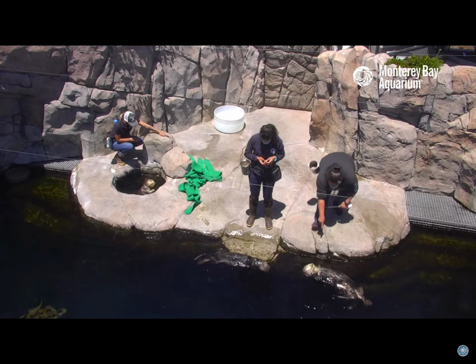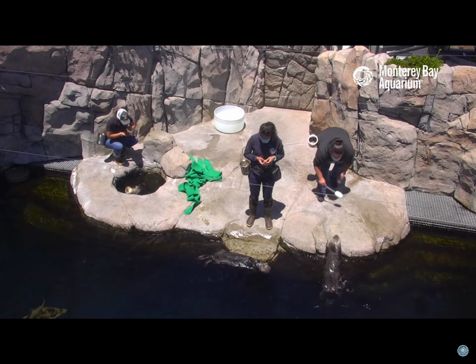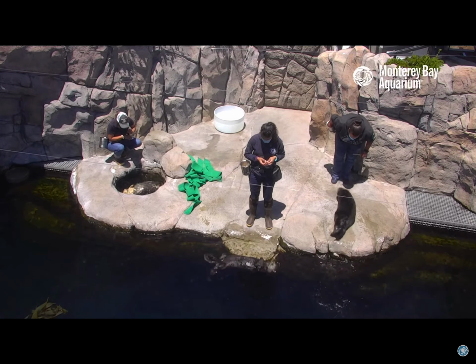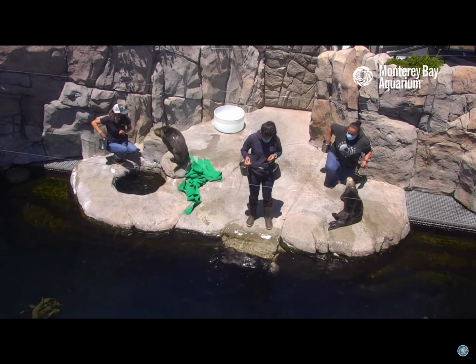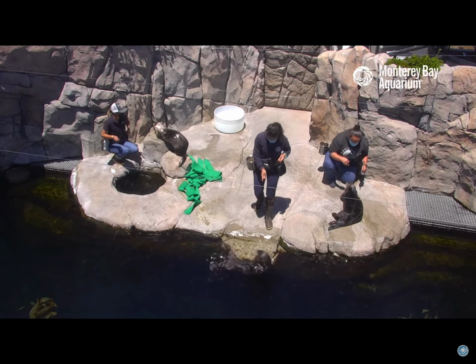You may have seen Courtney holding that white buoy on a stick there. That is what we call a target. And each of the otters has been trained to touch their noses to or follow that target with their noses throughout different parts of the exhibit. And that allows each of our trainers to get a good look at their body and have the otters hold different positions.